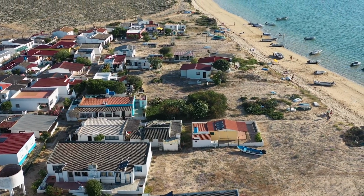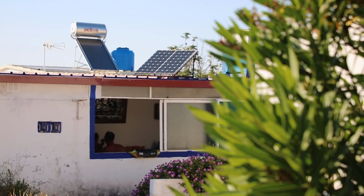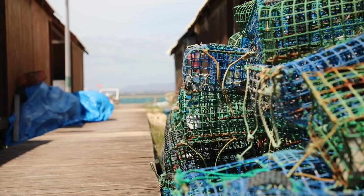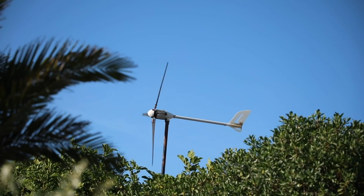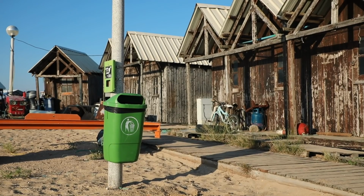Isla de Culatra is a small fishing island where the locals live almost entirely from the ocean. There are around 1,000 people living here permanently year-round, and they're spread over 3 villages. There's actually a cool project going on here, called Culatra 2030. It's a goal for the whole island to become energy independent, to produce water for self-consumption, and to find efficient ways to treat and manage the island's waste, all by 2030.